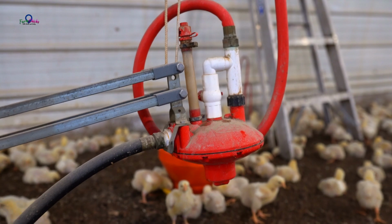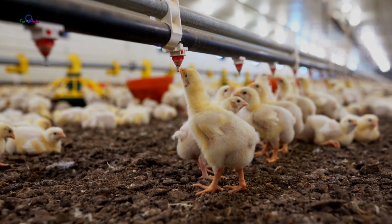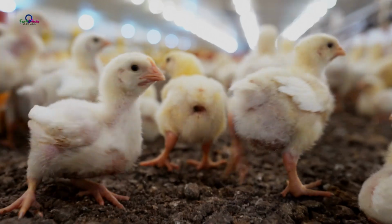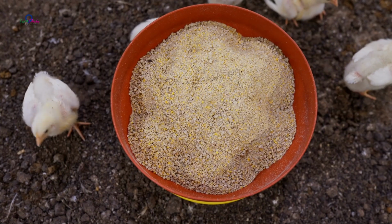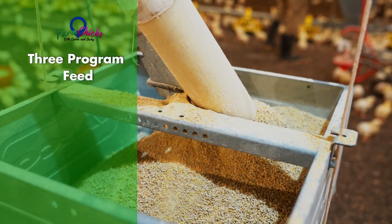Tell me how many gallons of water do you guys use per day to allow the chickens to grow? Well, we don't really have a specific amount because it's based on the day. If you have a humid day, they would consume more water than feed, because at this stage of growth, they cannot regulate their body temperature that much. And what type of feed do they use now? Starter feed. Okay. So you have a three-program feed, currently.